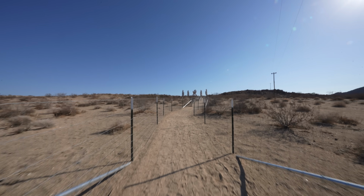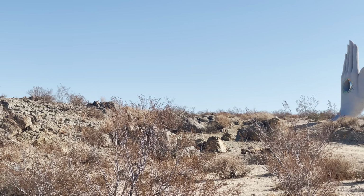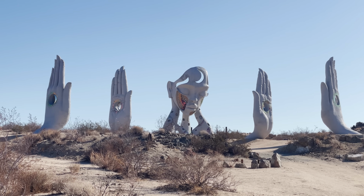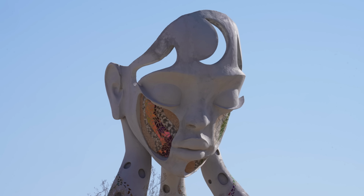Alright, we made it to the sculpture. So you can't walk right up to the sculpture. We're about, I don't know, a few hundred feet away. Transmission by Daniel Popper. Conceived within the minds of owner Morgan Brown and artist Daniel Popper, she stands a majestic 28 feet tall. Fully realized, she is concrete evidence that we are all divine and are all one. And there's more words, but that's the basic gist of this piece.